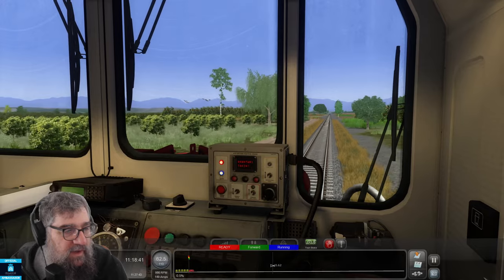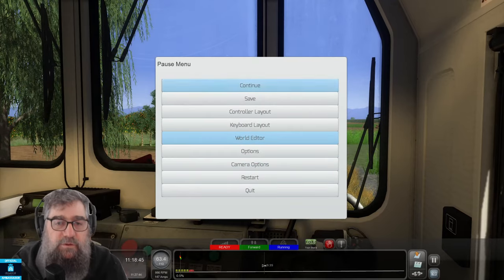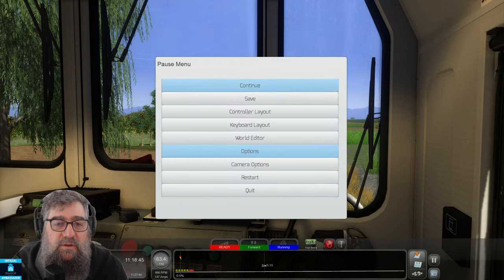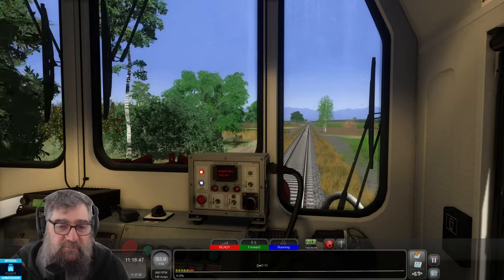AMD says, please activate EFX in game audio settings. Can you do that when you're playing? Let's have a look. I'm not sure if you can. No, probably not. Don't have that option. I'll have to do it when not playing.